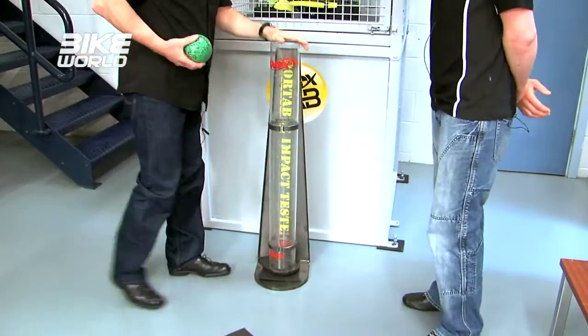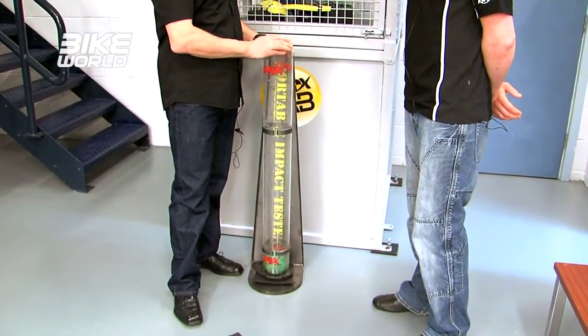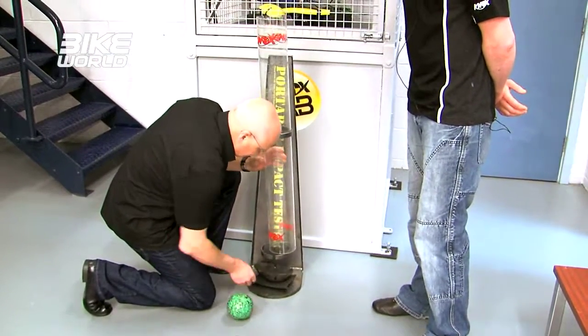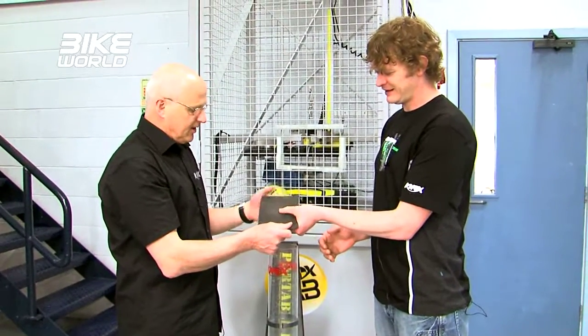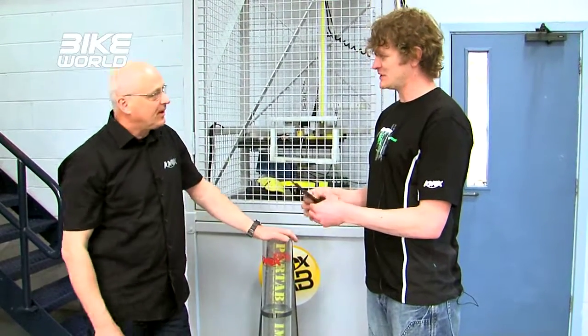Put the protector over the top, and again, listen to the noise. Wow. I mean, that's incredible, isn't it? And there is no hole. If anything, maybe a slight bit of bruising, but that's the difference between breaking a bone.